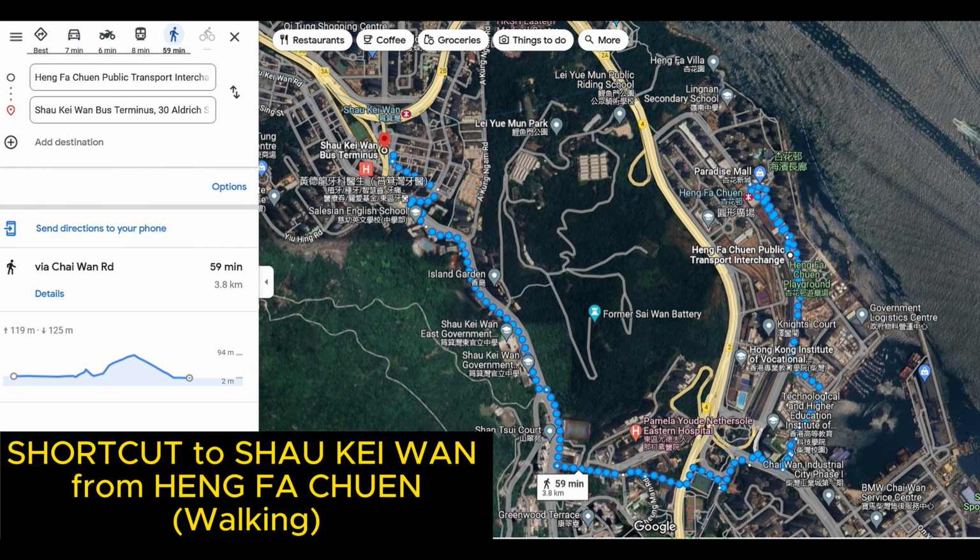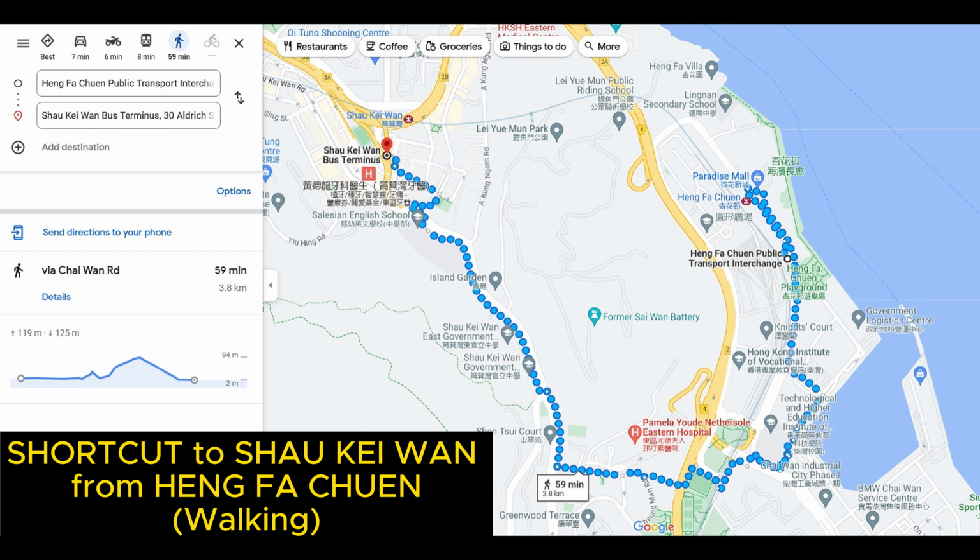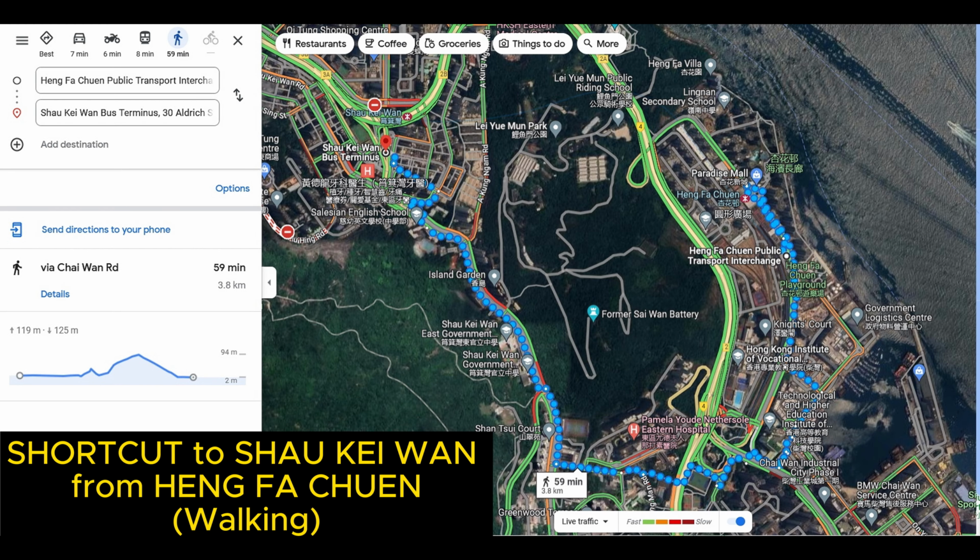Hi everyone! In this video, I will be going from Heng Fa Chuen to Shau Kei Wan by foot. The journey typically takes 59 minutes according to Google Maps, and this shortcut is actually very useful for hikers as well. So let's just have a look at the map itself.